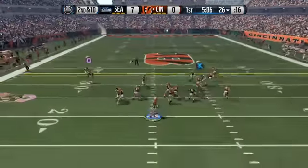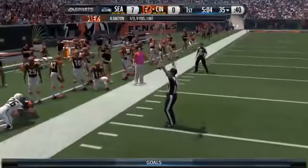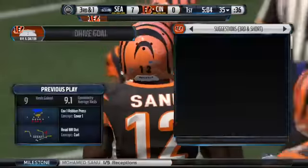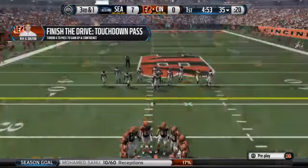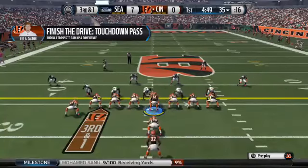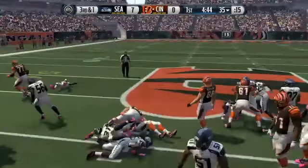The Bengals snap it at the 26. Sanu with the catch. What can a defensive back do in a situation like this? The answer is nothing. How about the throw, right on target by the quarterback, and a good route, an out route by the receiver? 3rd and 1. And the immediate handoff to the fullback.